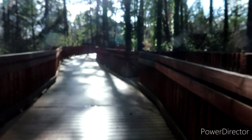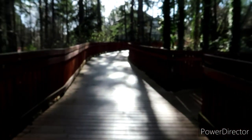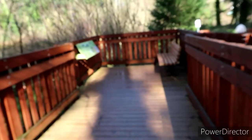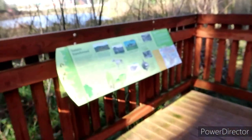I really like these little wooden planks they've got set up through here too. Kind of reminds me of what they were just talking about with the old roads. Kind of plank style. This is cool out here. Nice little lookout spot here with some more info.